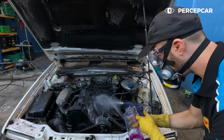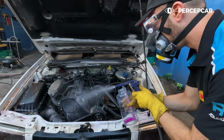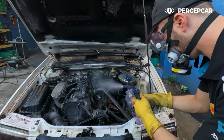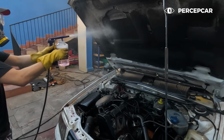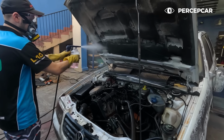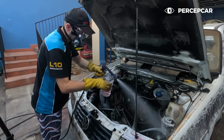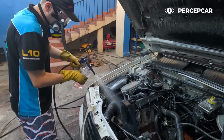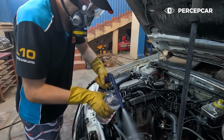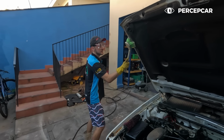So, stay tuned. I always see people in the comments saying that pouring water on the engine is wrong, that washing the engine in such a way is wrong. But here we have a method that we use, which is actually very simple. We identify and isolate each sensitive part of this engine, select the right products for each type of part, and apply them only to the areas where they should be applied. Do you usually do this kind of procedure when washing your car's engine too? I want to know in the comments.